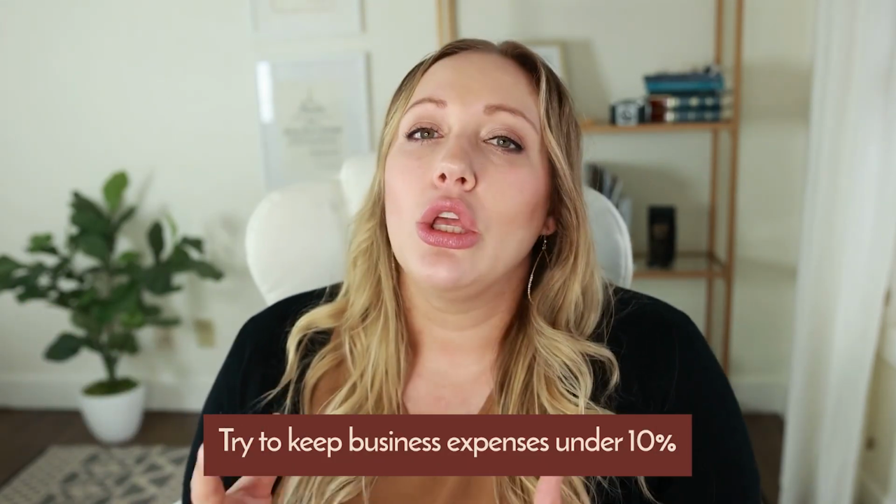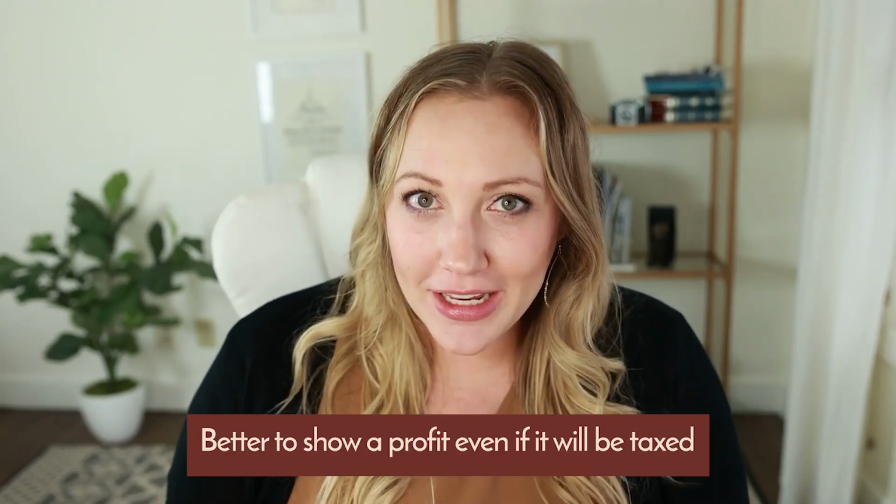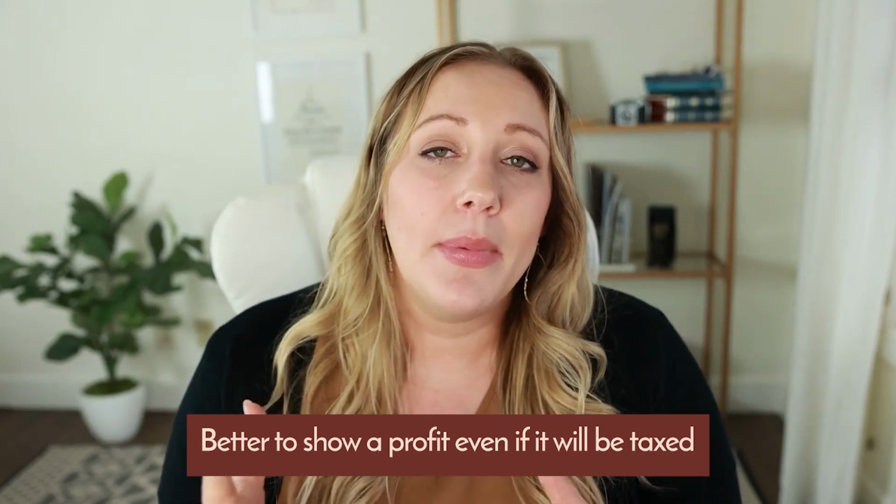So these percentages are flexible, like I said, but business expenses you also probably want to keep under around 10%. And here's the reason why. You want to have some type of business profit as well. So you don't want to expend the rest of your money on your business through various expenses just because you can, and you don't want those to be taxed. It's actually better to keep a profit in your business, even if those are going to be taxed, because then your business looks better on paper as a for-profit business. And for accounting purposes, you're actually going to have a business basis that is in the positive instead of a zero. So a good rule of thumb for business expenses is 10% or under.